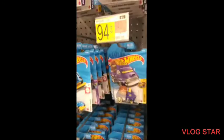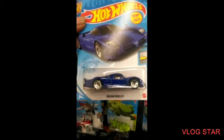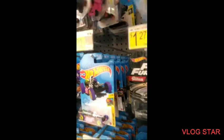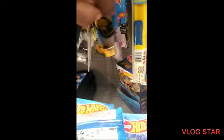Acura NSX. Look at that. Nissan R390 GT1. What else we got? I don't have that. What else we got in here? Okay, I don't got that variation. Don't got that variation. What else we got?